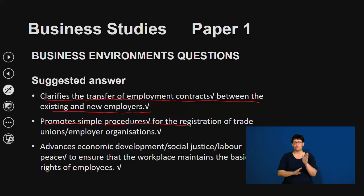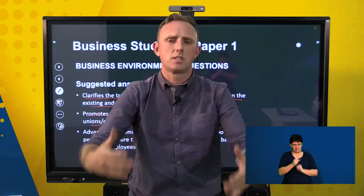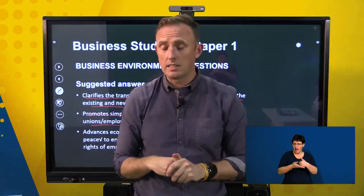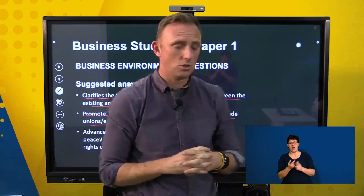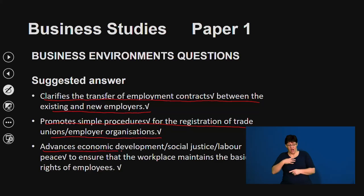It promotes simple procedures for the registration of trade unions and employer organizations. So trade unions are there to protect employees. So this just helps facilitate how easily we can make a trade union should employees choose to do so. Right, and it advances the economic development, social justice, and labor peace to ensure that the workplace maintains the basic rights of the employees. So we're going to make sure that no one's rights are infringed upon.